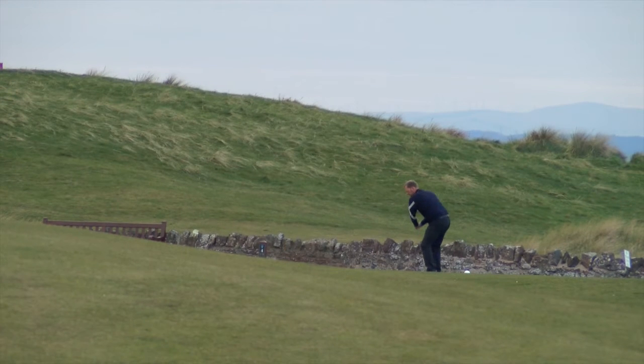I think we'd best move on back to North Berwick to the 15th and Andrew Robinson. Now, he wasn't sure. The 15th is a par 3. Is it a 6 iron? Is it a 7 iron? Difficult to tell with the wind.